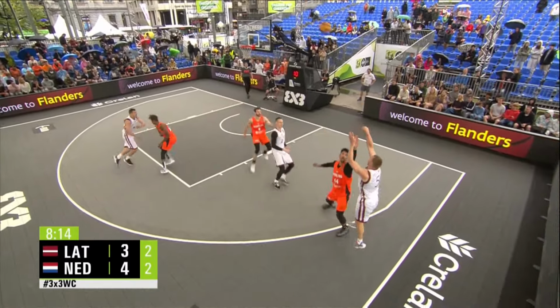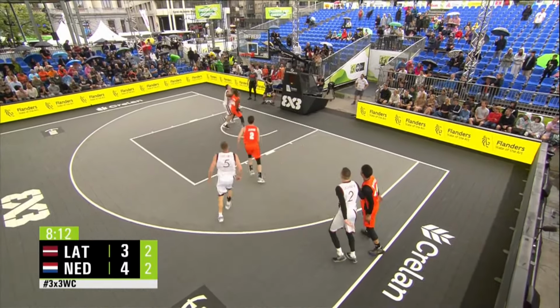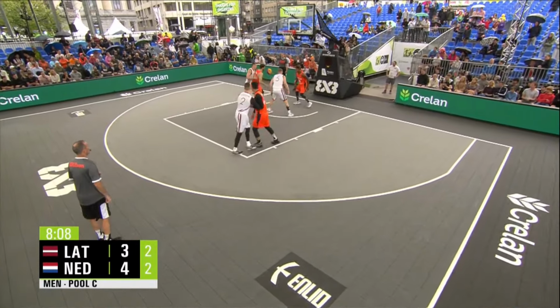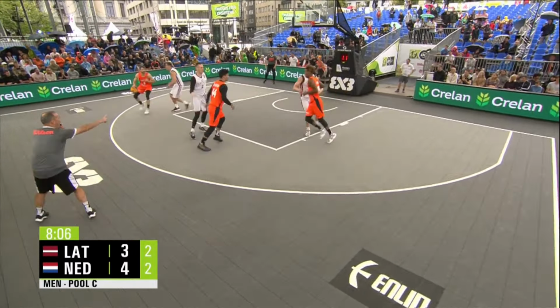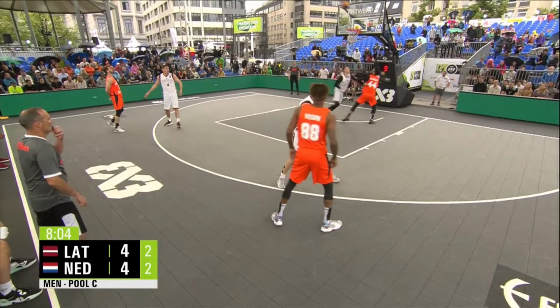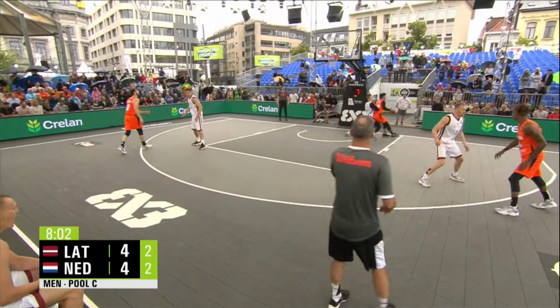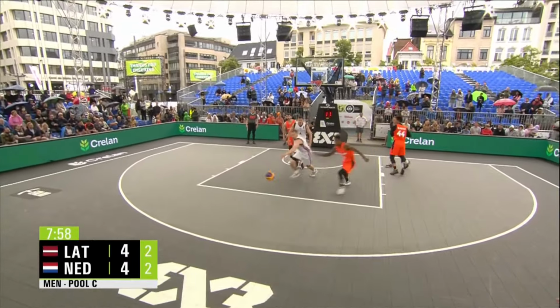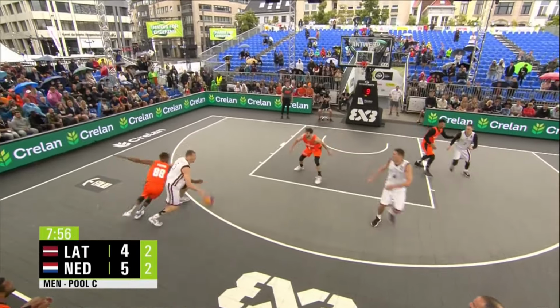Lasmanis is long. He will come in. Well, Strelnieks didn't wait for the screen. He said, I want a shot too. Cavars, that's what he does best. He will clean up the leftovers. He gobbles that one up and puts Latvia in a 4-4 tie with the Netherlands. Slaughter with the fader.